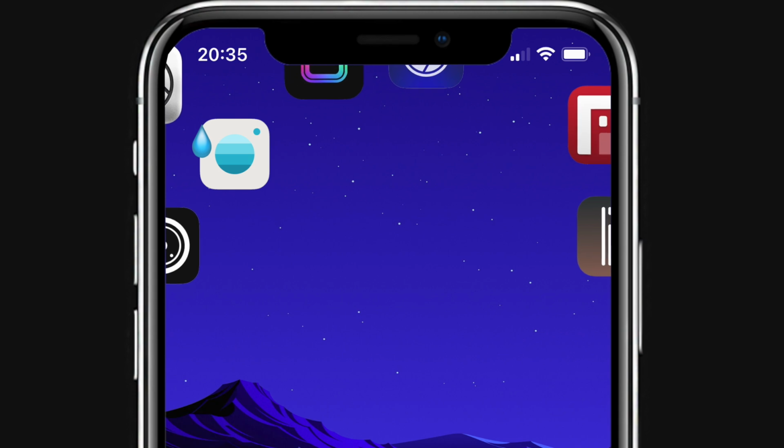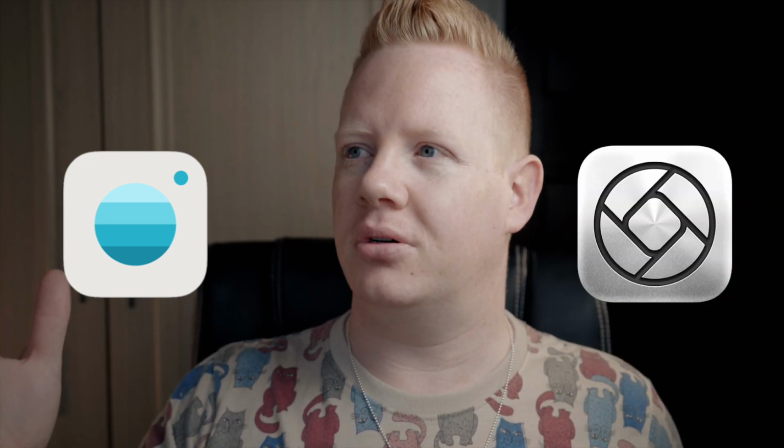of fronts. The questions I get asked all the time are, which is better, Moment or Halide? Moment or ProCam 8? Moment or Filmic Pro? The point is, no other app finds itself in more categories competing for your attention more than Moment, which begs the question, should you invest in different apps for different things, or is Moment the only solution you need? Let's find out. Let's start with photo mode.